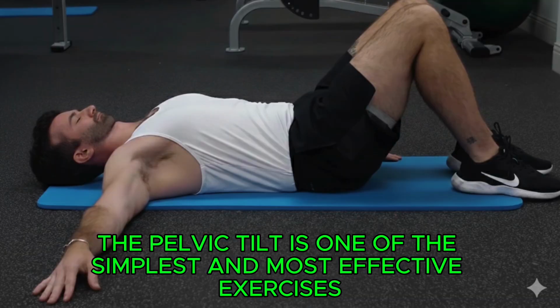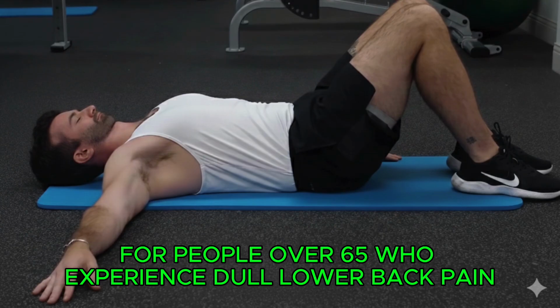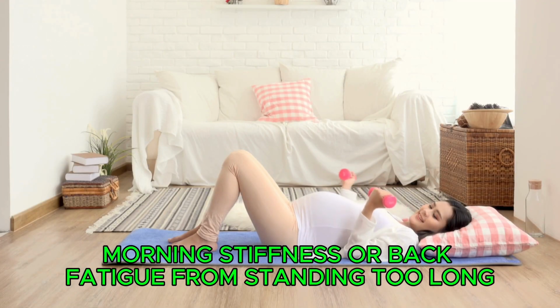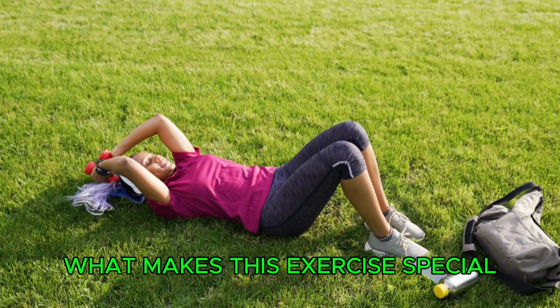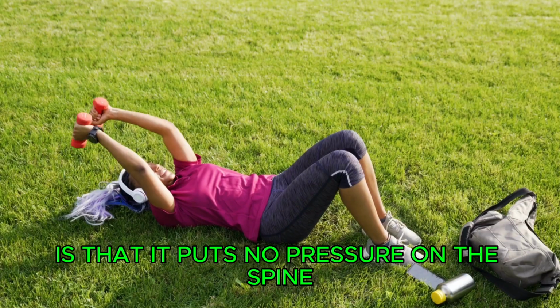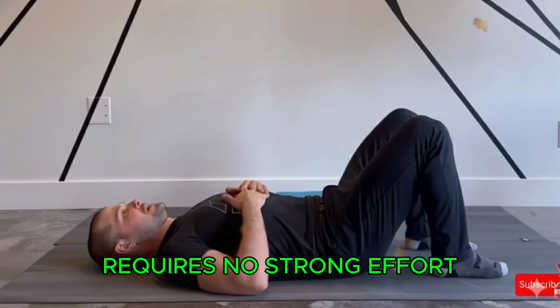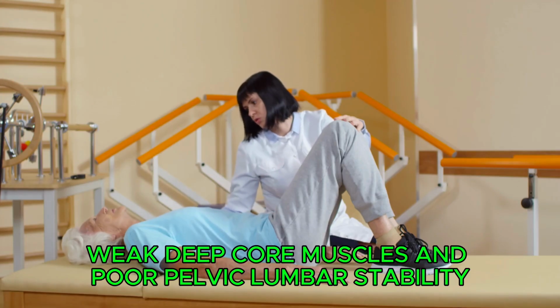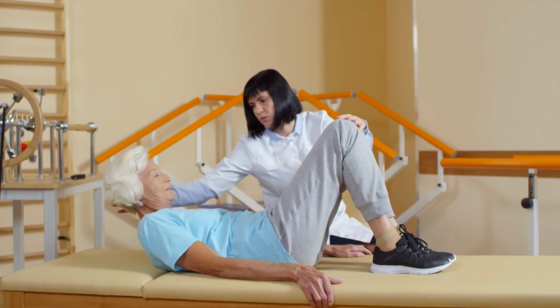The pelvic tilt is one of the simplest and most effective exercises for people over 65 who experience dull lower back pain, morning stiffness, or back fatigue from standing too long. What makes this exercise special is that it puts no pressure on the spine, requires no strong effort, yet targets the real root cause of lower back pain: weak deep core muscles and poor pelvic lumbar stability.